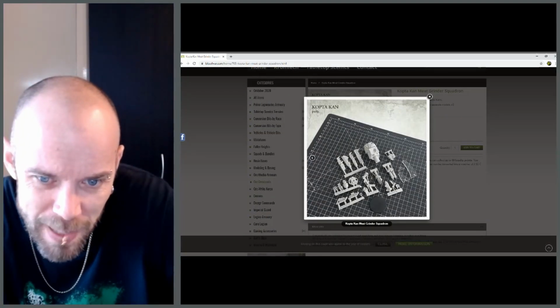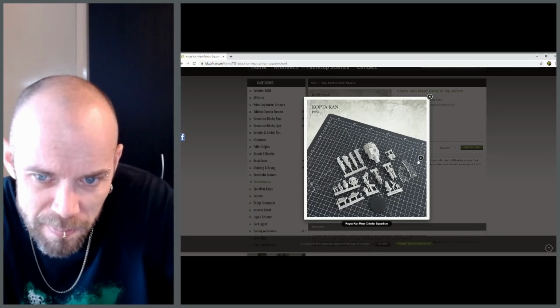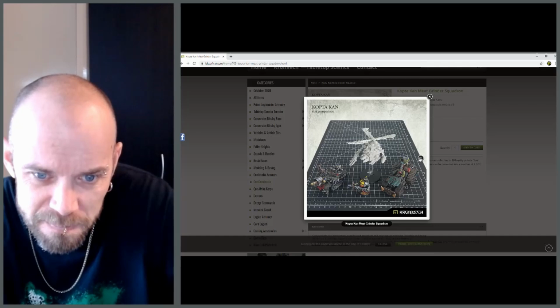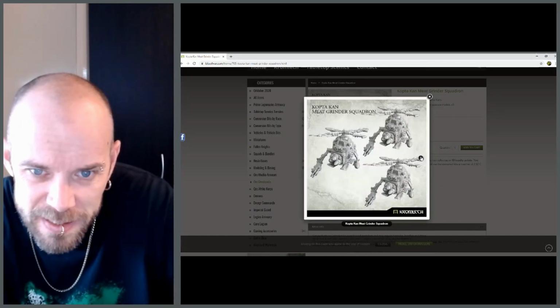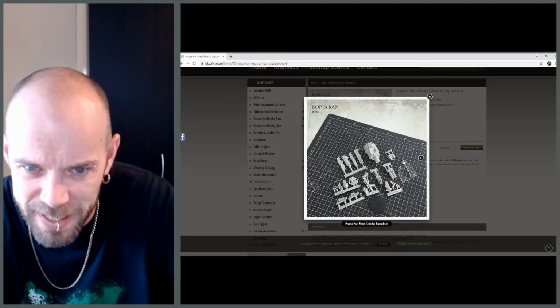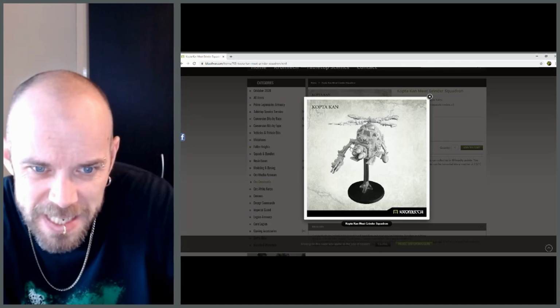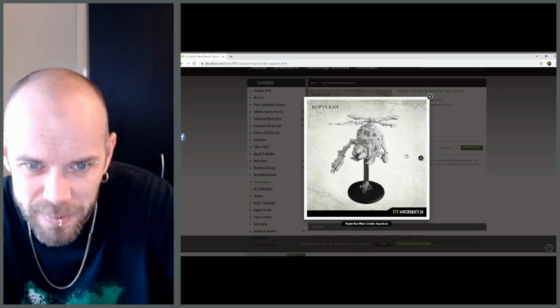Showing all the different bits you get there. You can see how it all goes together. Comes with the flying base and everything. Get a sense of the scale of it there. Yeah, I've got to say, as Deathcopters, they look really cool. And it's even got the kill saw option there, so yeah, I'm liking that.